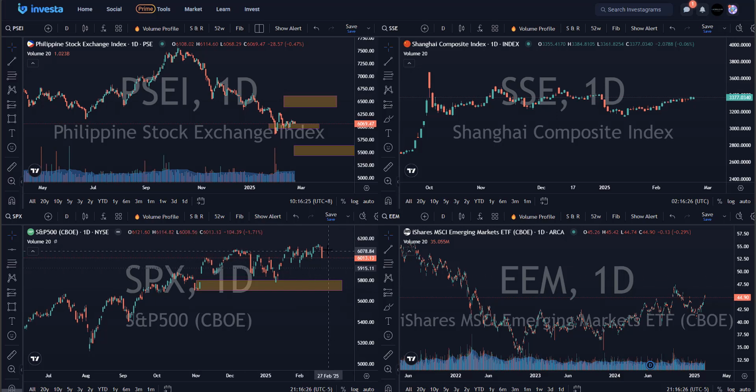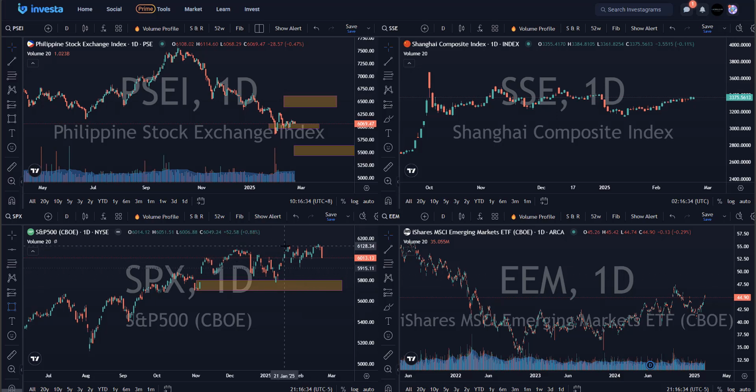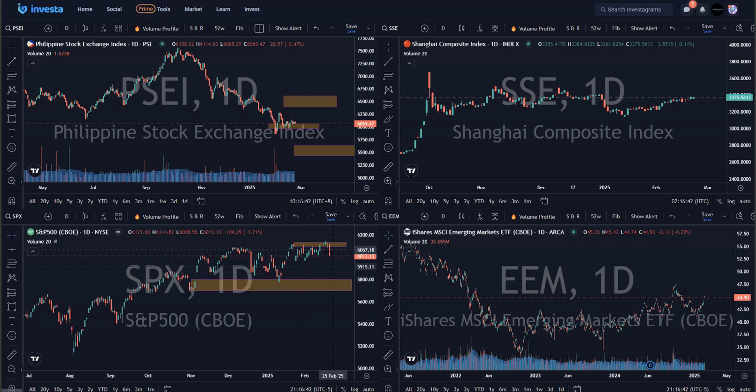So, we encountered the first big red candle, I think for the year. I think we need to be wary of this kind of movement because these are the types of movement where you think everything is peaceful, breaking out slowly. A lot of people are optimistic, but then we encounter volatility downside.